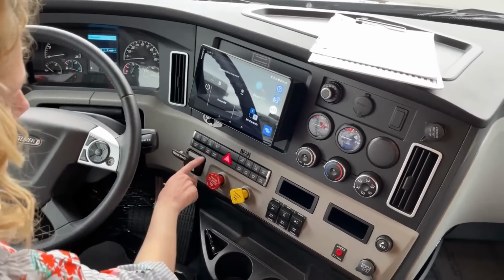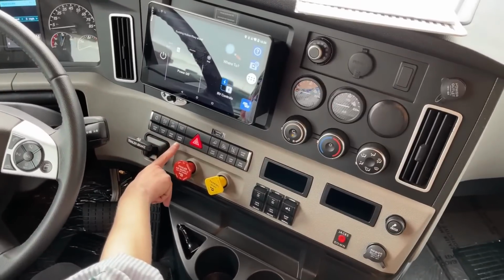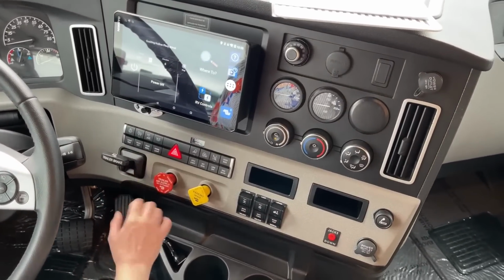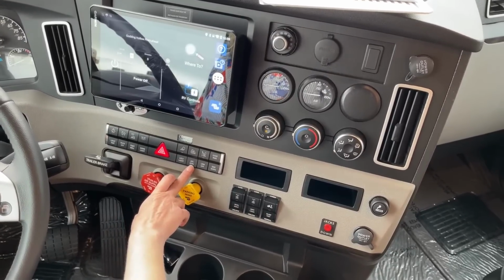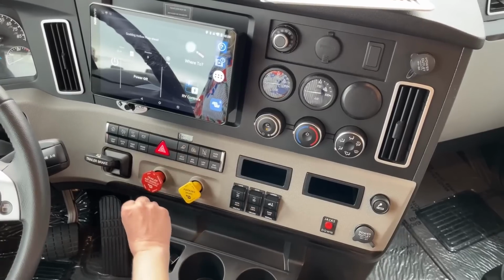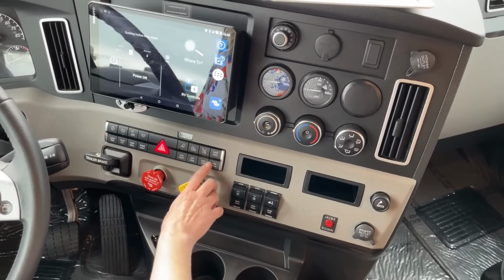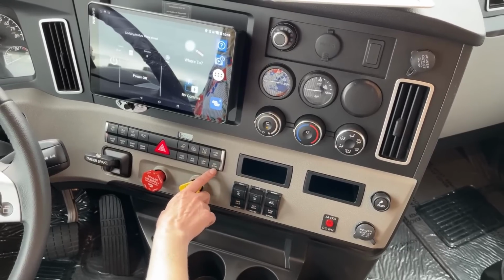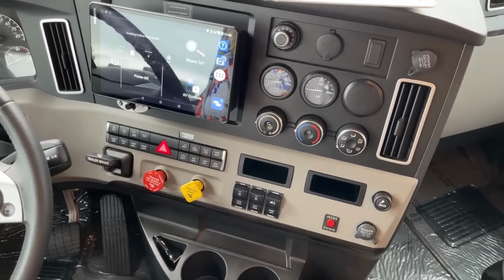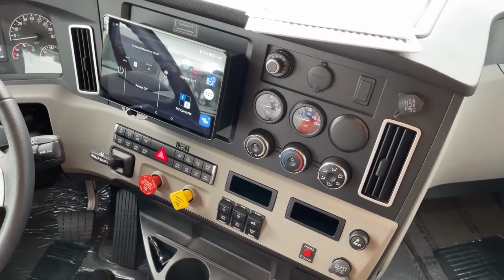You can test your lights, your regeneration off, footwell light, dome light, hazard lights obviously, utility lights. This is your automatic traction control. You can turn that on or off there. This one is to get you out of an emergency situation, override of your engine shutdown. So that's only going to be used in a very, very rare situation that you're going to need that.